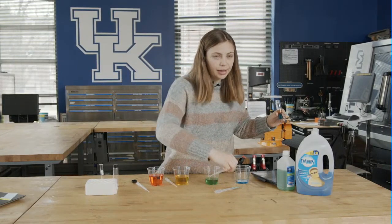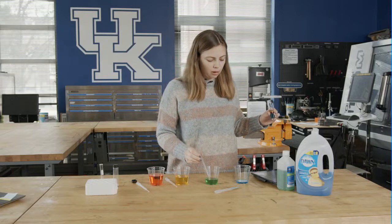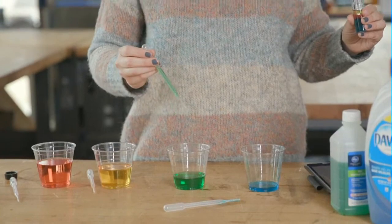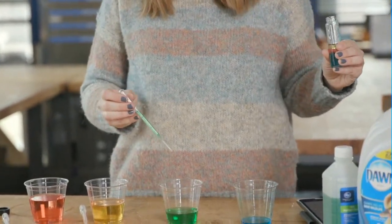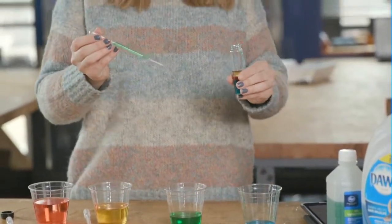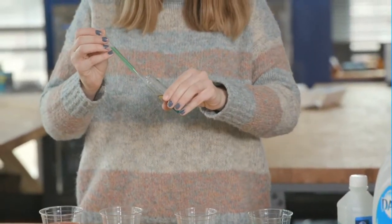So the final thing we're going to add is our isopropyl alcohol. And you guys might know this because you can use it to clean. You probably have it around your house. So if you wanted to try this experiment, just go and see if you have all of these ingredients.